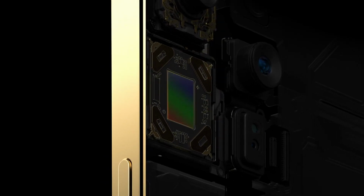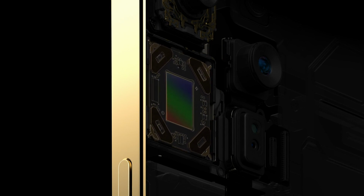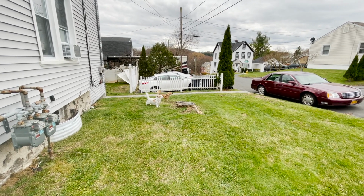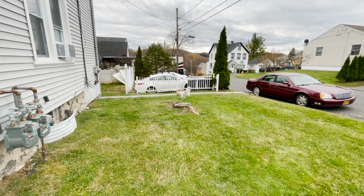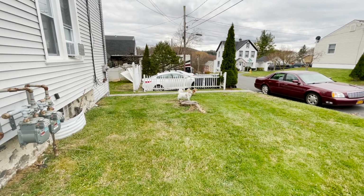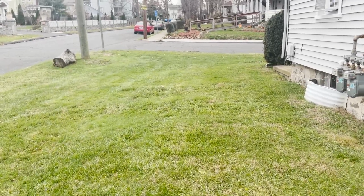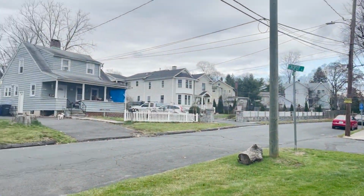It uses sensor shift stabilization instead of lens shift stabilization, which basically means it keeps the videos a little bit more stable for you as the end user. That's what you need to know. Your videos are stabilized better. If you're doing something like taking shots out of a moving car, the sensor shift creates a smoother movement that won't show as much, so your videos will look a little bit smoother.